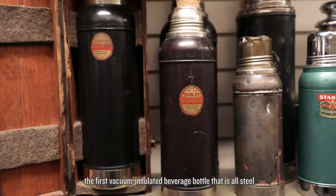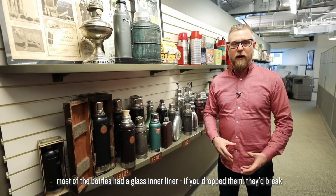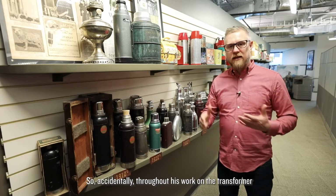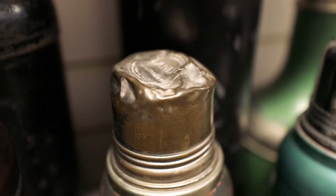During that process, he invented a welding process that allowed him to create the first vacuum insulated beverage bottle that is all steel. So at the time, most of the bottles had a glass inner liner. If you dropped them, they'd break. So sort of accidentally, throughout his work on a transformer, he invented a beverage bottle that is unbreakable.